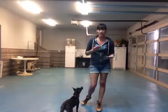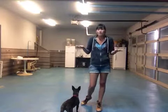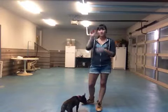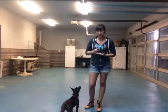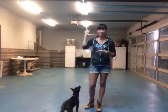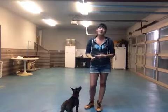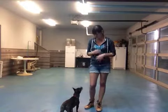That's when you want to practice using the command. When you guys are out and you maybe don't have any food and you need her to come to you immediately, you have your fist closed still. She doesn't know that there is no food in there. And when that happens, she's going to come to you. You can put her right at a sit. And then you can give her affection when she is safe and secure.